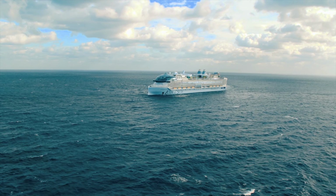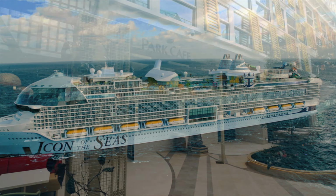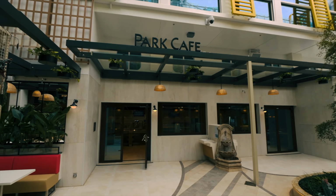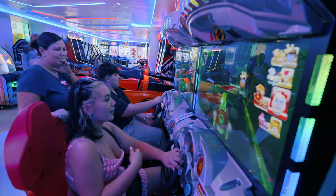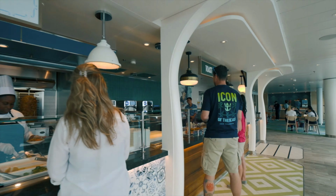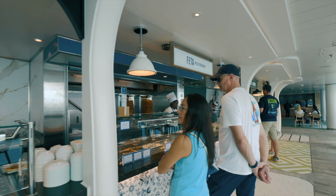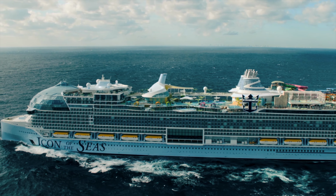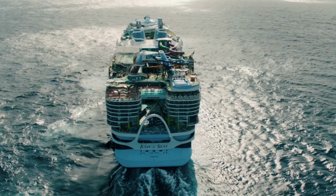Hey everyone, it's day two aboard the Icon of the Seas inaugural cruise, and today is a sea day and we're starting off the day with a delicious breakfast at the Park Cafe. Then it's off to explore the colorful and lively Surfside neighborhood where we eventually end up challenging each other in some arcade action. After that, we head to the AquaDome Market for a lunch experience that surprised us all. So get ready for all this and more in part one of a sea day packed with fun, surprises, and plenty of memories.